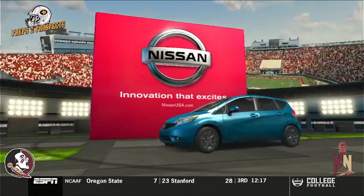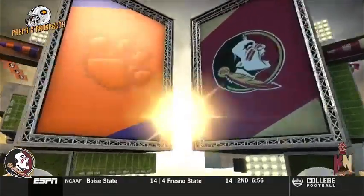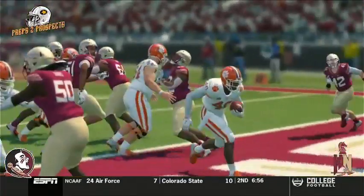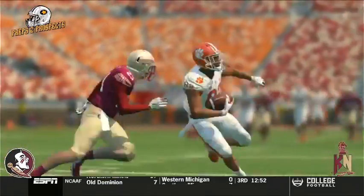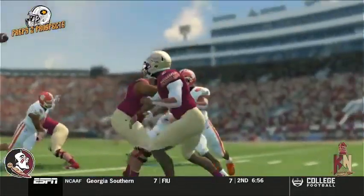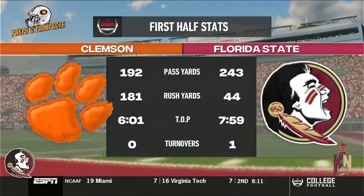First and 10 following that big run. And we'll probably see how far he can throw it, as it should be the last play before the half. He goes downtown. What a play, and that'll set up a first and goal. I'm sure both defensive coordinators will be going back to the drawing board in the locker room at halftime. 28-21, Clemson.